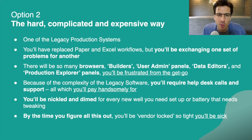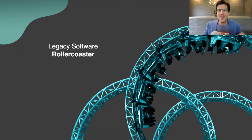And the folks in production get left holding the bag. And remember, by the time most operators figure this out, hold on tight, buddy. Put the lap bars down. Clank, clank, clank. Throw your hands up. You're on the legacy software roller coaster. So I have to have some fun here.